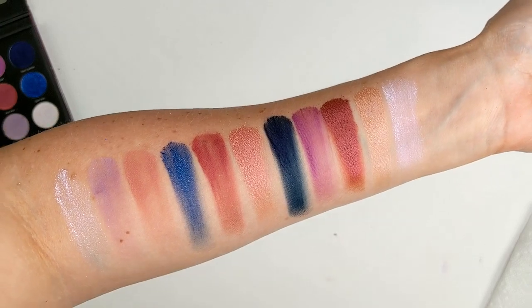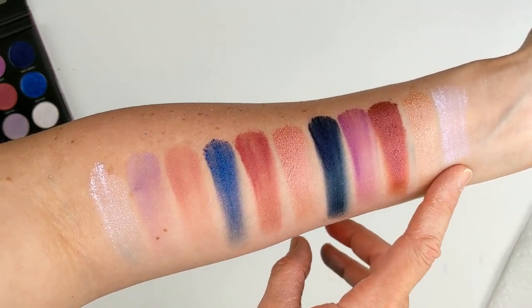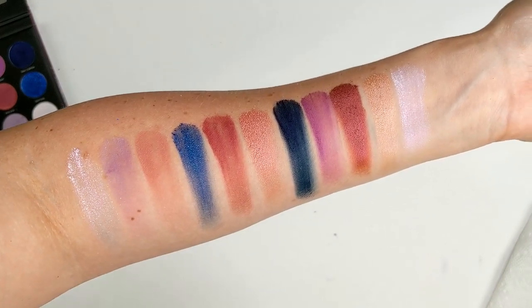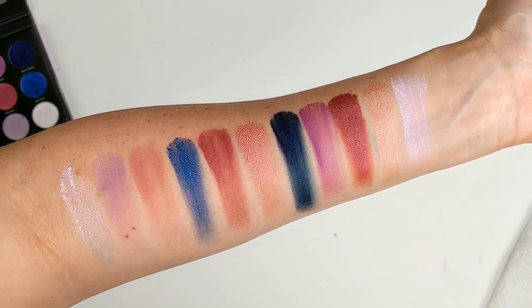Alright guys, so first impressions on this palette so far, just from swatching this shade right here, which is one of the face products, and then this eyeshadow right here were definitely more crumbly, more flaky, harder to pick up. They just kind of made a mess all over the palette.